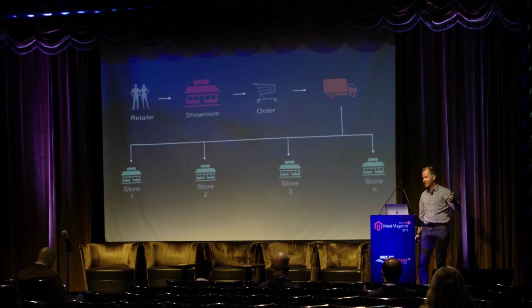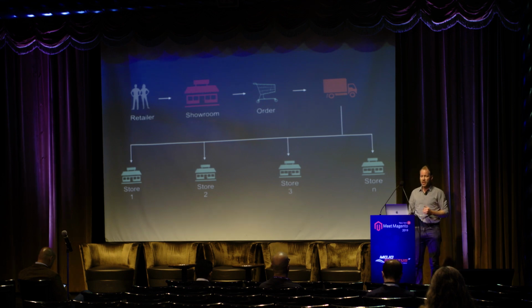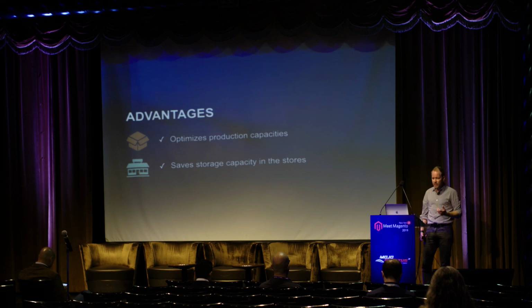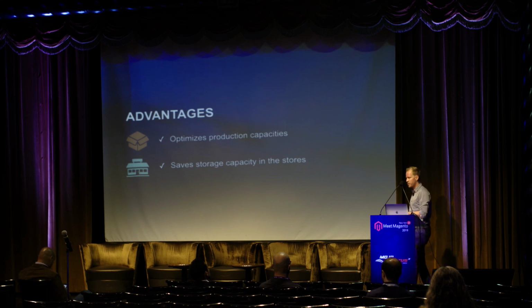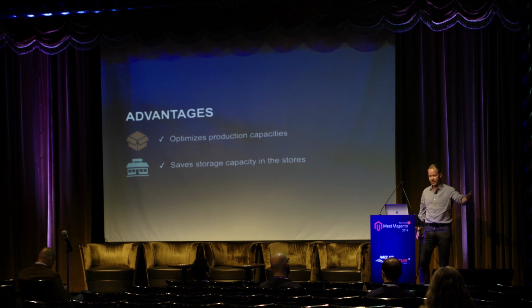Which is a cool process, by the way, because it gives a manufacturer and retailer different advantages. One is you can optimize the production capacities, and the other one is it also saves storage capacity in the store, because normally brick and mortar stores do not have big warehouses attached, so you have only limited space where you can store your products. And once you can split that up into different delivery dates, it saves you storage capacity.